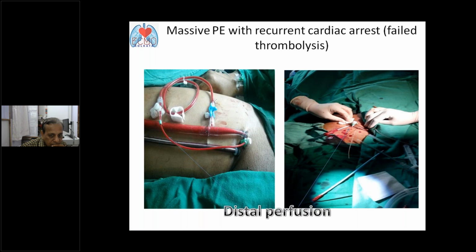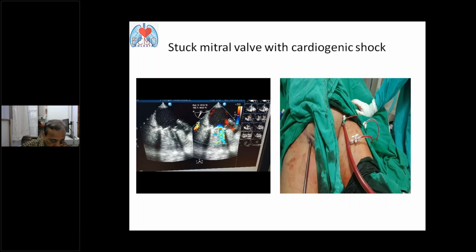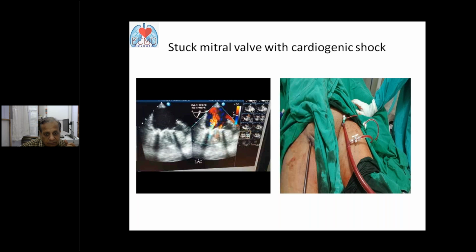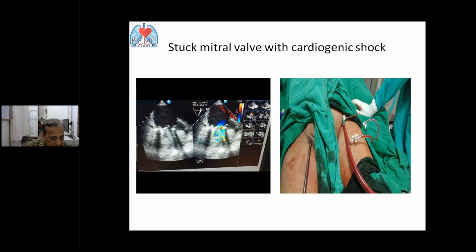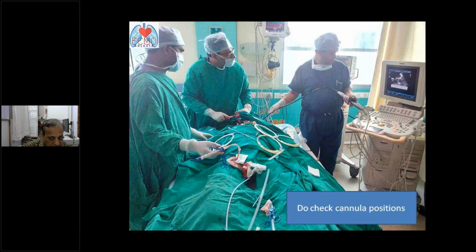And this is the case where, even with the post-cardiac arrest sequelae, because your femorals are small, you have to shift your arterial cannula to the axilla. So this is where a post-cardiac arrest sequela is extensive peripheral vascular disease. And this is another case, a stuck mitral valve with cardiogenic shock, where again you utilize peripheral venoarterial ECMO, and then after correction of your metabolic parameters, you go for a redo mitral valve replacement. So cannulation is most important, and obviously you check your cannula positions by echo or by X-ray.